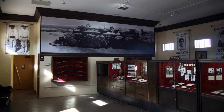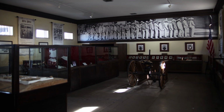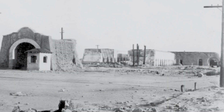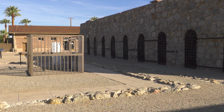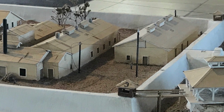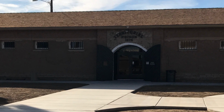Wow. Now this is a pretty nice, impressive room we've walked into. Was this original? Was this part of the prison? Well, actually, it's on the site, but the prison became totally destroyed. So we have the cell block that was existing and is still authentic. But this is the site of the original mess hall. And then during the Depression, there was a way to build this adobe replica on the same site.